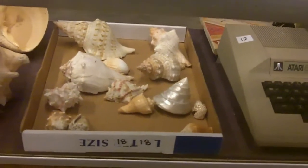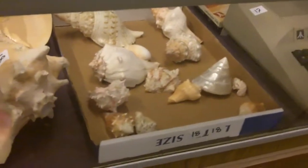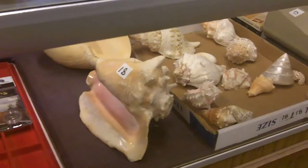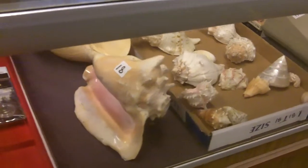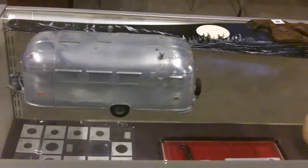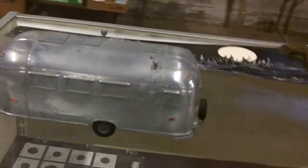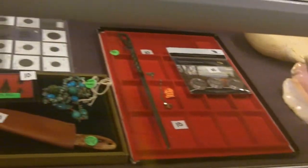Neat seashells. Yeah, that Atari, though, that might be very collectible. Old school computers are becoming, yeah, people who do programming for a living and stuff, they want that stuff because it's like, this is the early days. Cool big shelves, painted saw. This is a really cool model. It's heavy duty too, of an Airstream. Man, Airstreams are cool.